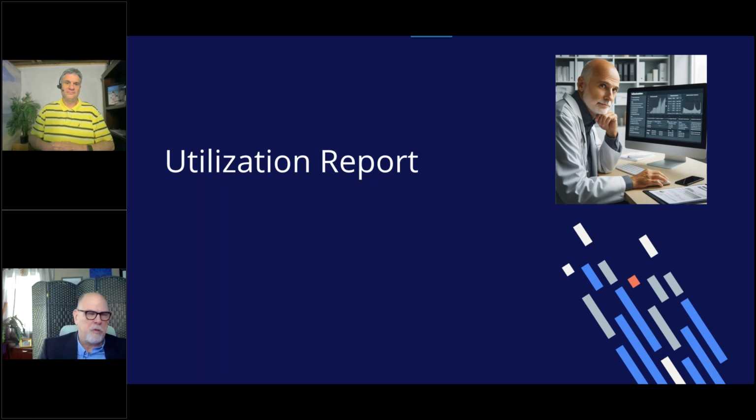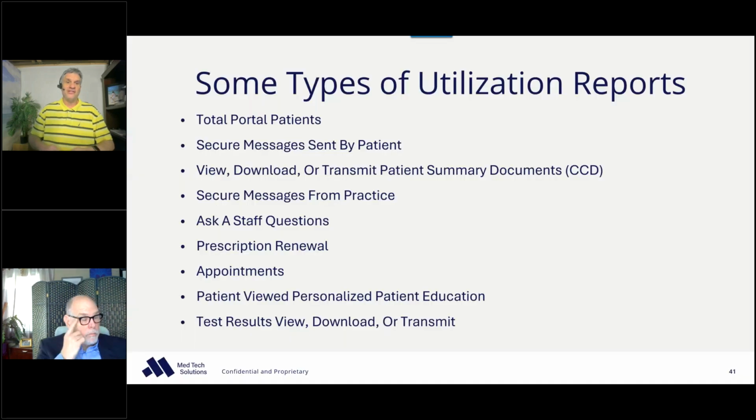Okay. So utilization reports, give me a high level of what a utilization report is for this solution, and then we can jump into some of the examples and then go from there. Sure, it's who's using what on the portal. What type of engagement are your patients having?